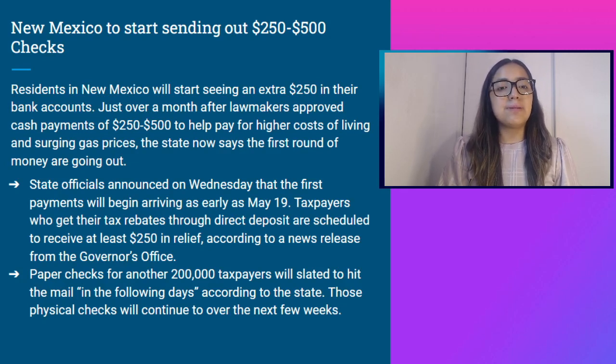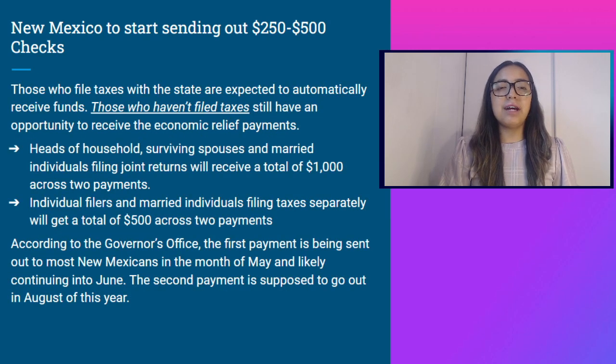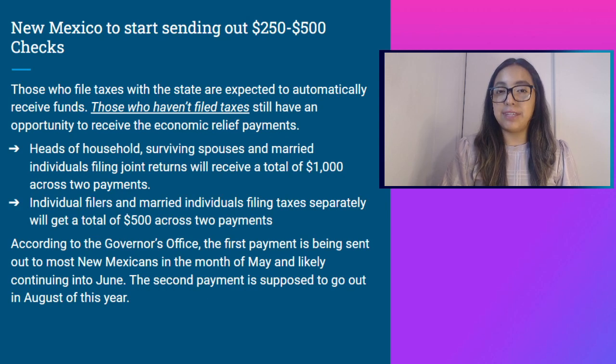Taxpayers who get their tax rebates through direct deposit are scheduled to receive at least $250 in relief, according to a news release from the governor's office. Now, paper checks for another 200,000 taxpayers are slated to hit the mail in the following days, according to the state. Those physical checks will continue to come over the next few weeks. Those who have filed their taxes with the state are expected to automatically receive these funds.